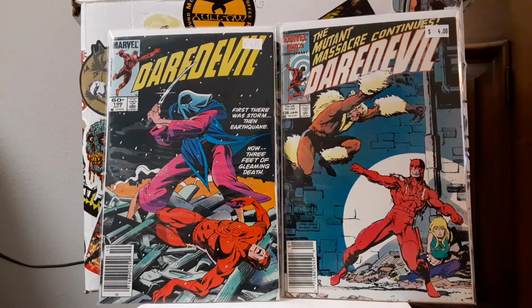Issue 238 on the right. That came out January 1987. It's an Art Adams cover with Klaus Janson doing the inks. And Daredevil 199. That's a Dennis O'Neil story with William Johnson doing the cover and the interior illustrations out of October 1983. That's the cover date. Lord Darkwind.